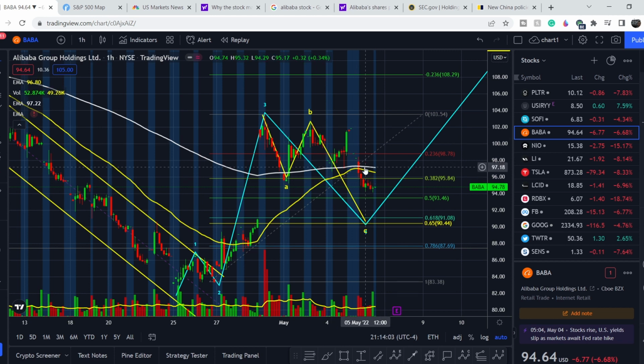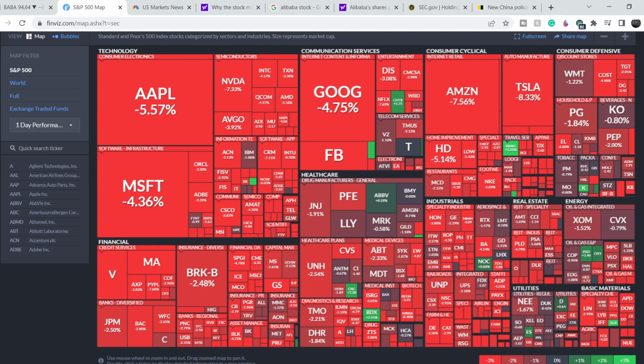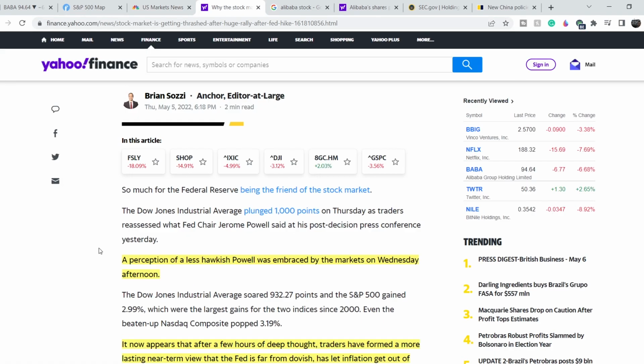And what was the reason for this sell-off? Let me show you right here that the S&P 500 heat map is deeply in red. And on top of that, all other indexes are deeply in red as well. Dow Jones lost about 3.12%, Nasdaq lost about 5%, and S&P 500, as I already mentioned, lost about 3.56%. And why do we have this harsh sell-off? Let me quote you this.